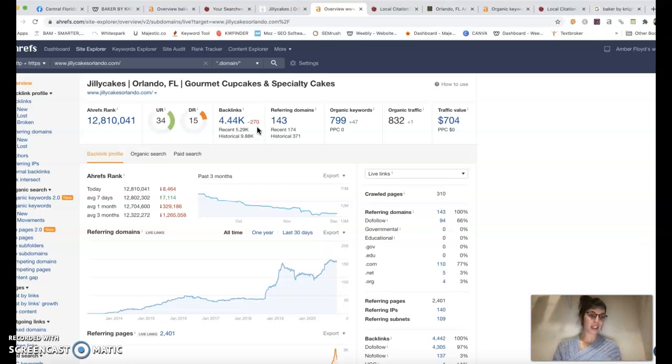So to go into backlinks, this is the second thing that Google looks at when it comes to ranking your website. What a backlink is, it's pretty much exactly what it says. It's whenever another website is linking back to your website. This, of course, is a good thing.